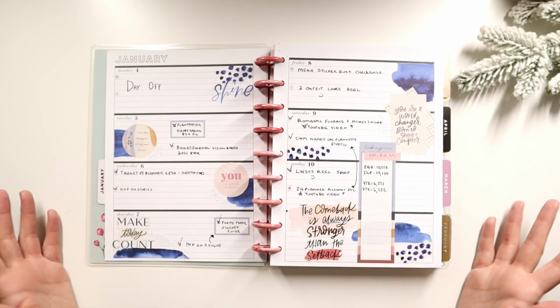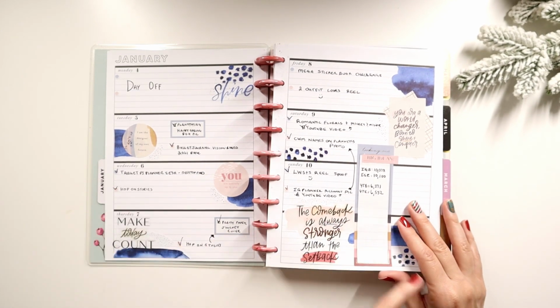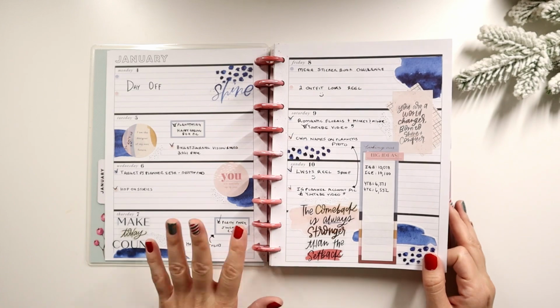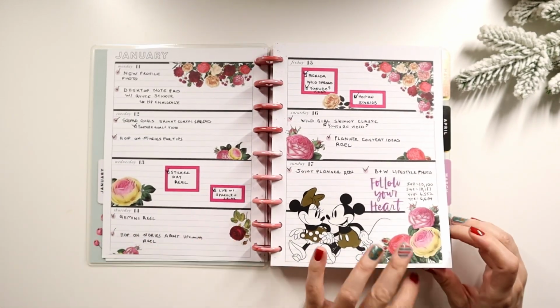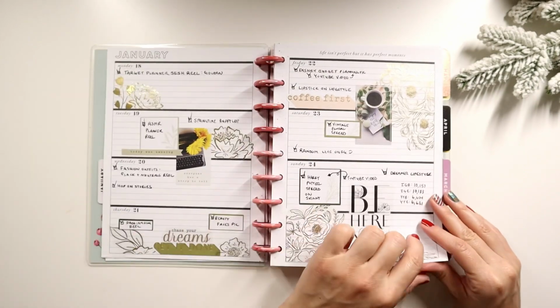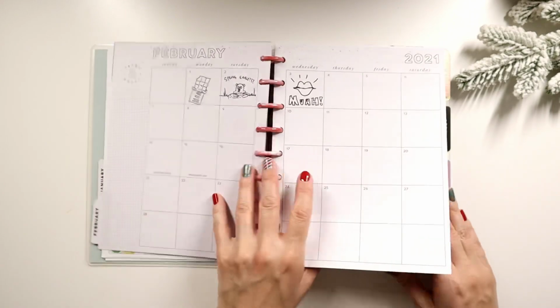But I really have enjoyed using horizontal, and I'm using it currently for this month, but I'm going to switch back to my Mist Maker. You'll see that in a second, but I really love it. And like I said, I love using boxes to let me know what I need to post. So these are some of the ones that I did this year, so you're getting a little sneaky peek.